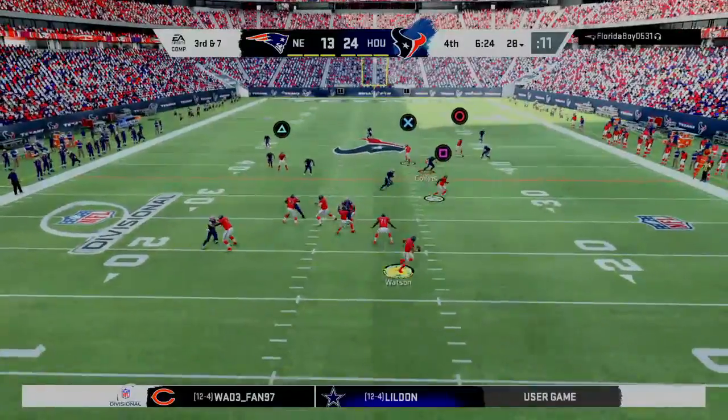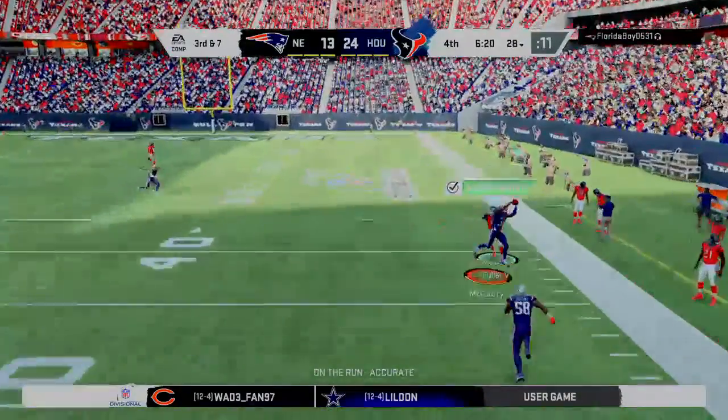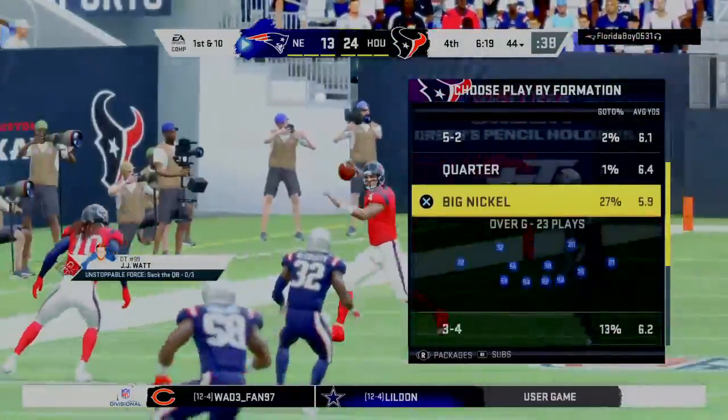Throwing on third down, Watson, flush to his right. On the run, he'll let this go deep. And intercepted. Maybe the turning point they need. Picked off by Jason McCourty.